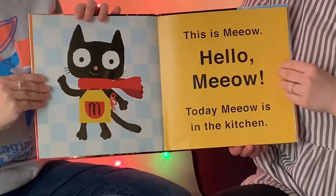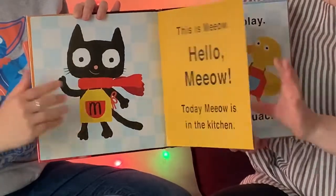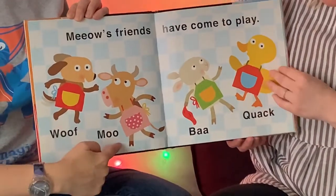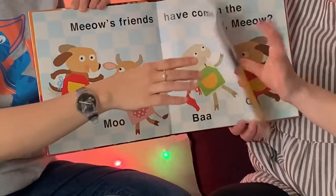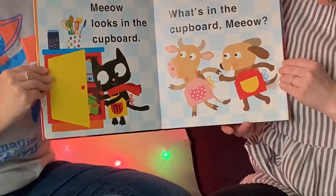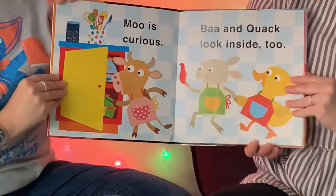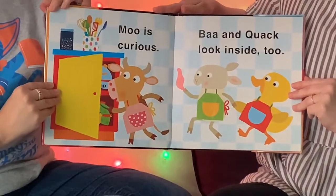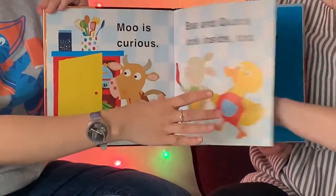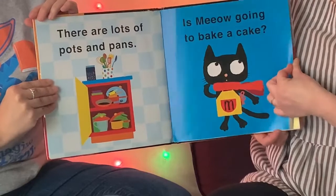Okay, this is Meow. Hello, Meow. Today, Meow is in the kitchen. Meow's friends have come to play. Wolf, Moo, Ba, and Quack. I like those names. Meow looks in the cupboard. What's in the cupboard, Meow? What do you think? Moo is curious. Ba and Quack look inside too. There are lots of pots and pans. I bet you have those in your cabinets at home.